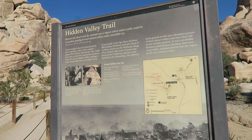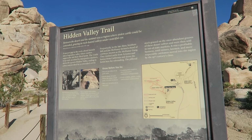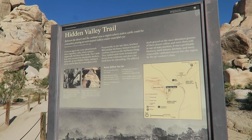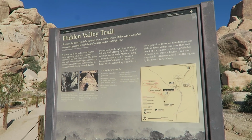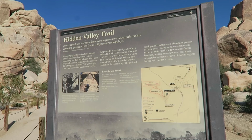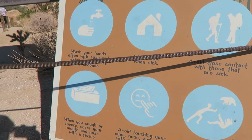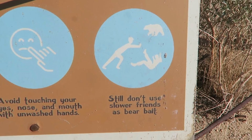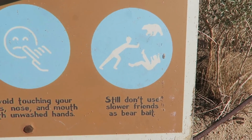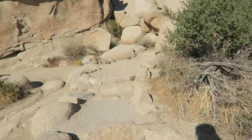All right, we're on to Hidden Valley now. Some of you may be big fans of their ranch dressing. Apparently this is where cattle rustlers hid their stolen herds. You can pause if you'd like to read the whole sign. It's about 1 mile. Social distancing. You know, regular stuff, wash your hands, stay away from people who are sick, and still don't use slower friends as bear bait. Ooh, we have a chance to see bighorn sheep on this trail.